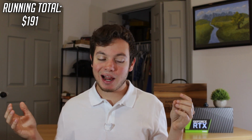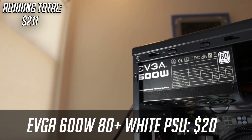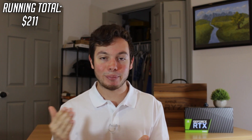Now for the power supply, there isn't going to be much surprise in what I picked. I went with a 600 watt, 80+ certified EVGA power supply that I got on a midweek madness sale for $20. This is way more than enough power for this build, and at $20, you're really gonna have a hard time finding anything with a better value.